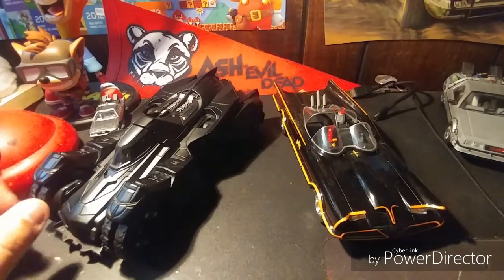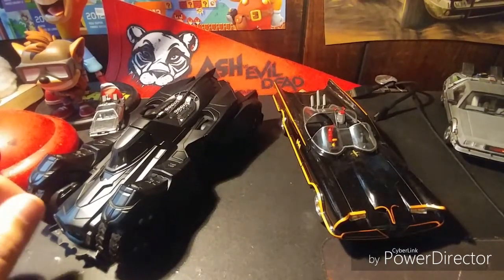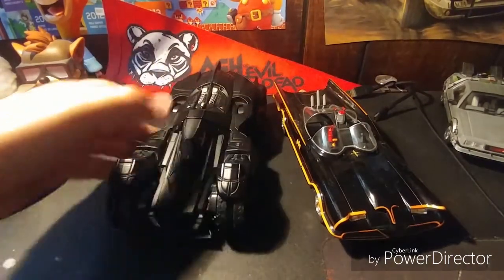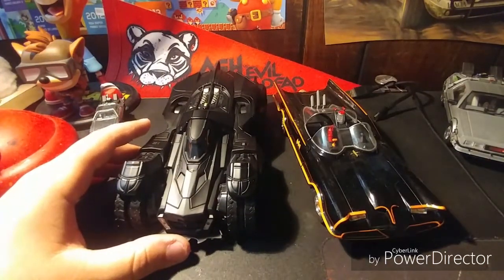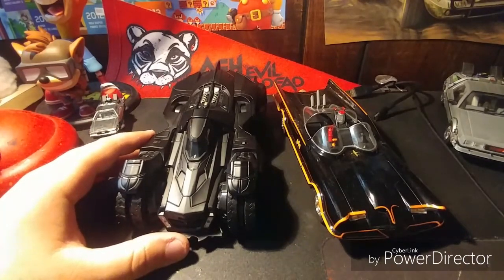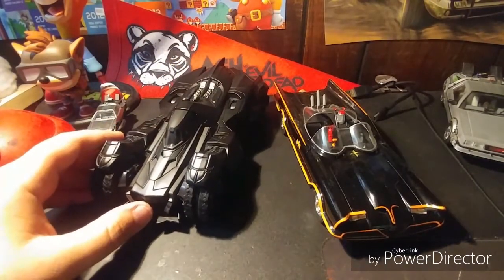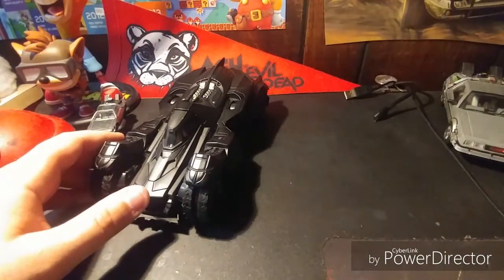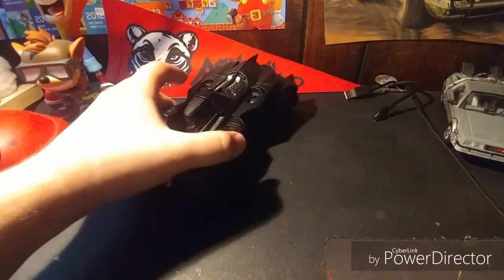Some minor gripes I have with this, going back to a little more criticisms: this isn't as massive as it is in the game. Sure, it towers over the Batmobile here, but it's not completely huge. In the game, this thing is one big son of a bitch, and you feel it when you're driving it in the game. And when you drive the 60s Batmobile, it feels like a much smaller car, as it should. It's still a huge car. The Futura is not a small car whatsoever.